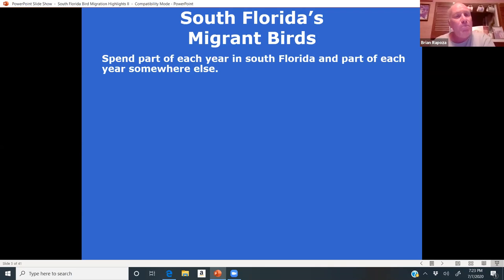So that immediately eliminates the vagrant category, because vagrants, by definition, their appearance in South Florida is much more random and unpredictable than a migrant should be. They may show up one year, but they may not show up for several years after that. So I'm really not going to be talking about the vagrant category in this presentation.